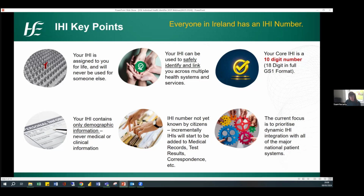So our current priority is to dynamically integrate the IHI into a broad range of national systems to raise that tide of IHI. And I'll talk to you about that in a few slides.